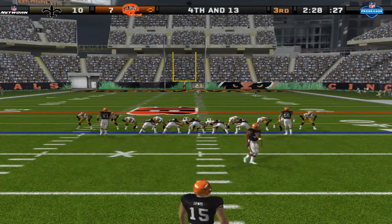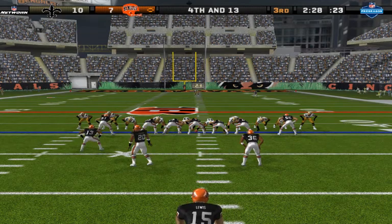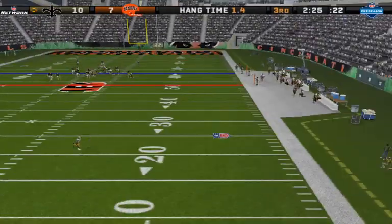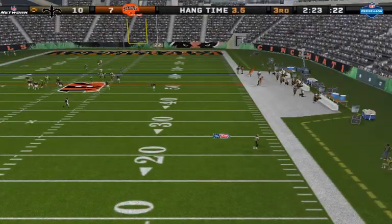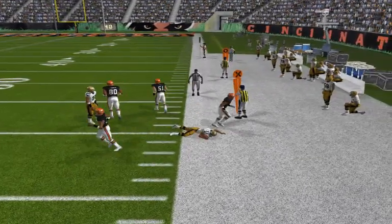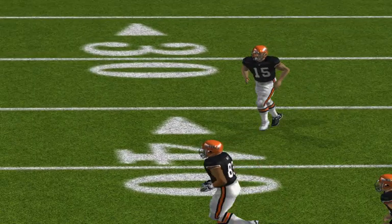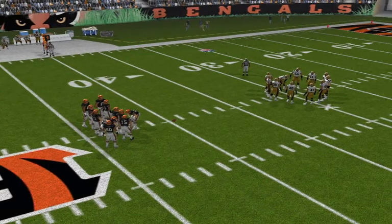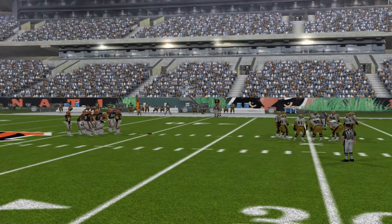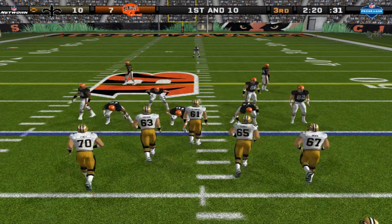Lewis will come in now to punt it away. Gray will go back to accept this punt. From the 26. Gray has a decent return, taking it to the 40. 13 yards. They'll start the drive at the 40-yard line.